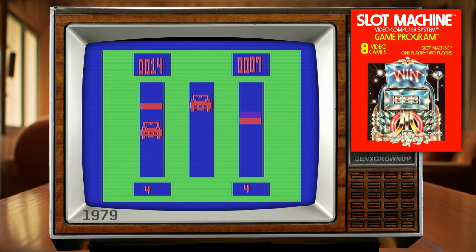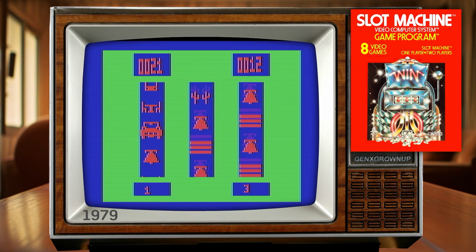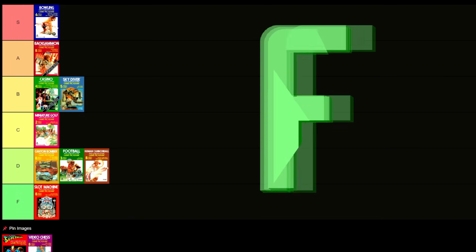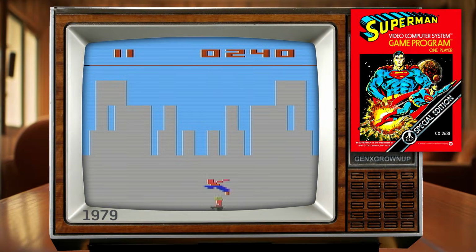Now, maybe I'm being a bit rough on Slot Machine here, since it does a faithful job of recreating a real slot. It's just that with no chance of actually winning anything, there's no real sense of fun or anticipation to be had. With so many other more interesting interactive games of chance available, Slot Machine just isn't worth your time. And I'm going to give it an F to drive that point home. Up next is Superman.